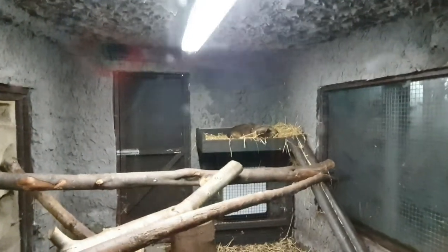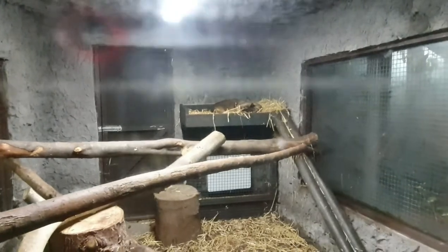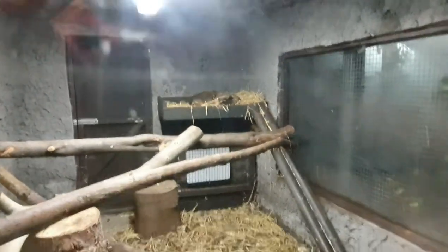The fossas that eat the lemurs and stuff in Madagascar. Yeah. Dad. Yes. Yeah. It's a kestrel. Right in there. I'm standing on my tiptoes, guys, for this. And it's just flown away. Awesome.